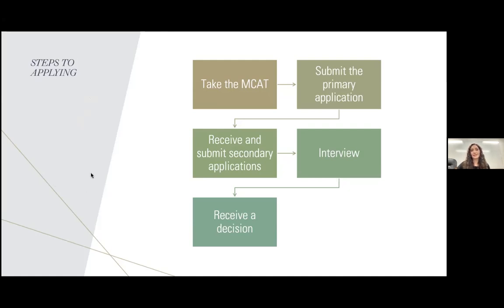So if you do not receive an interview, do you have to start the application process again? You're going to be applying most likely to more than one school. So if you don't receive an interview to a particular school, your application process with that school is over, but you'll still have that application process with other schools.